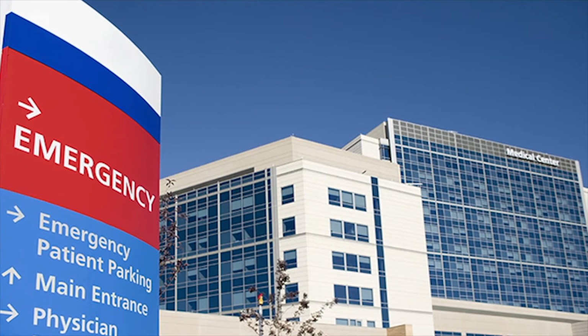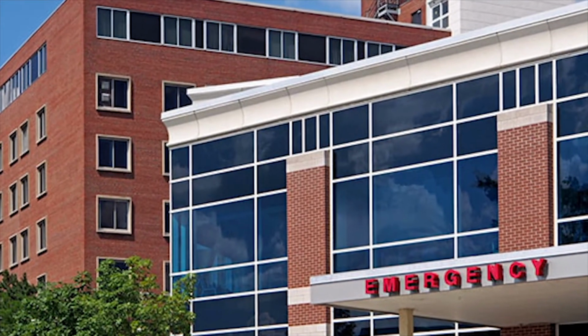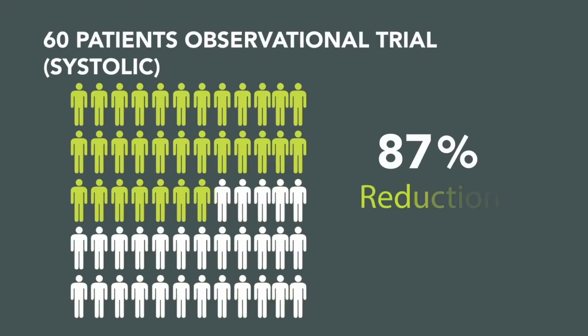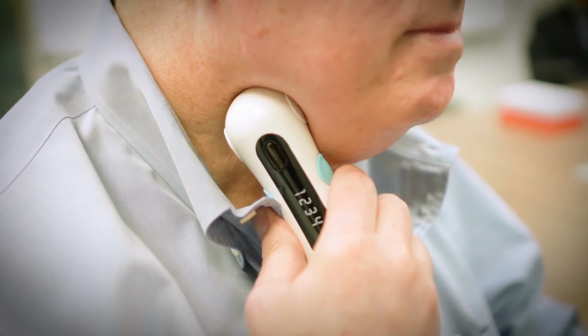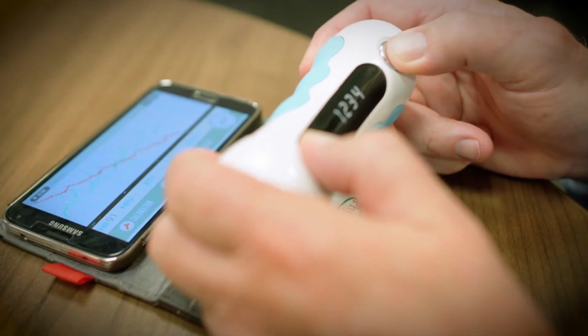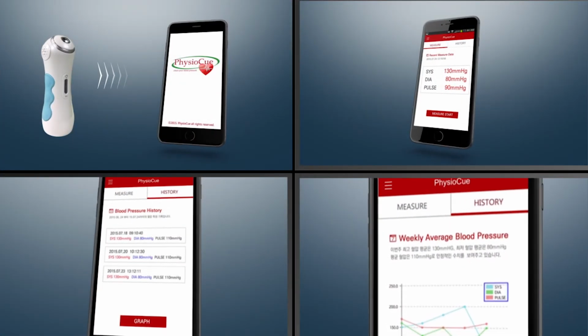PhysioCue is now conducting additional clinical studies in the United States in partnerships with several luminary medical institutions. Our initial clinical study showed that 87% of the study population had a moderate to significant reduction in their systolic blood pressure. The PhysioCue 2.0 device is revolutionary. The fact that they've incorporated biosensors, and you place a thumb on each one, will immediately not only monitor your blood pressure, but also give you a beat-to-beat variability reading.